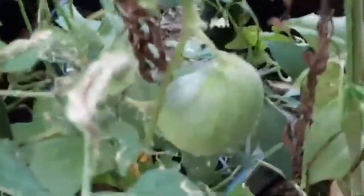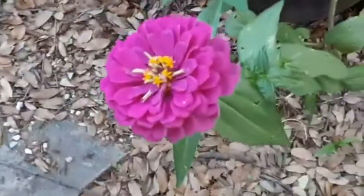And I think this is bell peppers. I'm not sure. But there's a melon. It's kind of wonky looking, but it's a melon. And then that one there. So, if I can just keep them away from the animals that want to get them, I will have at least a couple of melons. Isn't that pretty? I love the colors on that.